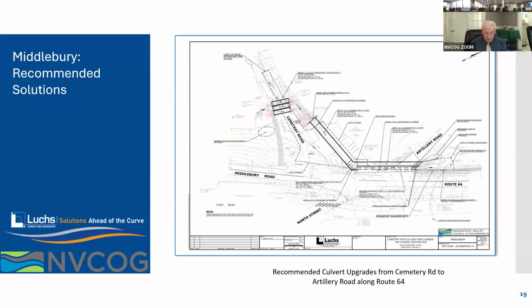And it would alleviate it for the 100-year storm with a little bit of extra capacity for climate change in the future. And there may be some opportunities further upstream to try some green infrastructure and try some infiltration that would help reduce runoff coming into the area.